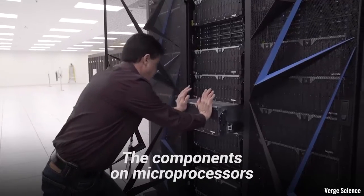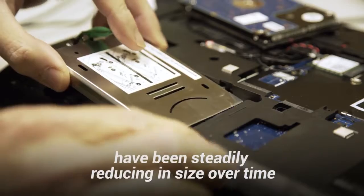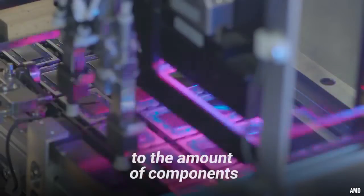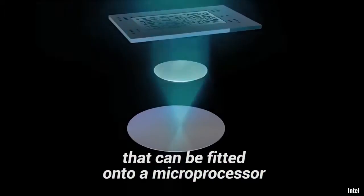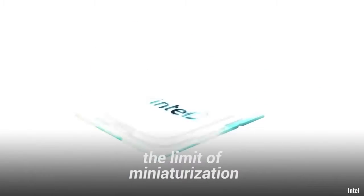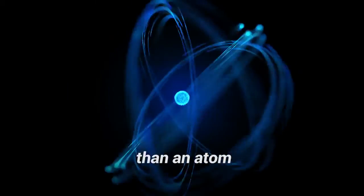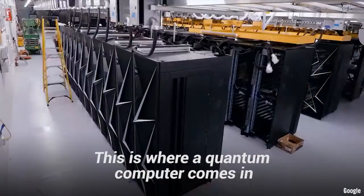The components on microprocessors have been steadily reducing in size over time. However, there is a limit to the amount of components that can be fitted onto a microprocessor. Eventually, they will reach the limit of miniaturization when the components are no bigger than an atom. This is where a quantum computer comes in.